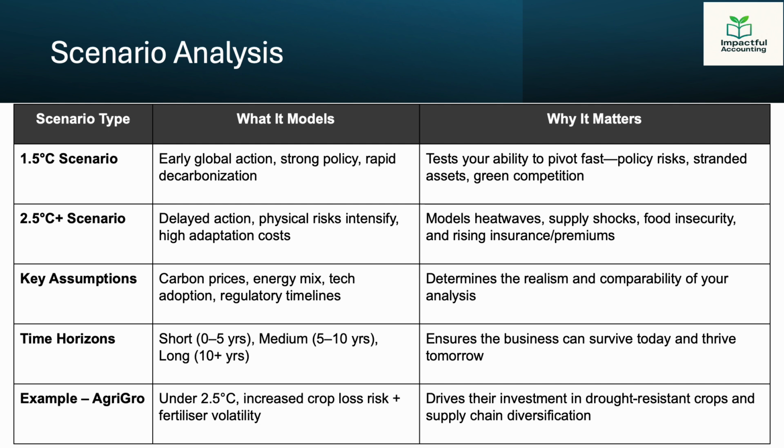Take the example of AgriGrow, a mid-sized agriculture company. In their 2.5-degree scenario, they realized rising temperature and fertilizer volatility would hit yields and costs very hard. So they invested early in drought-resistant crops and diversified their suppliers. That one decision made them more resilient and more competitive.